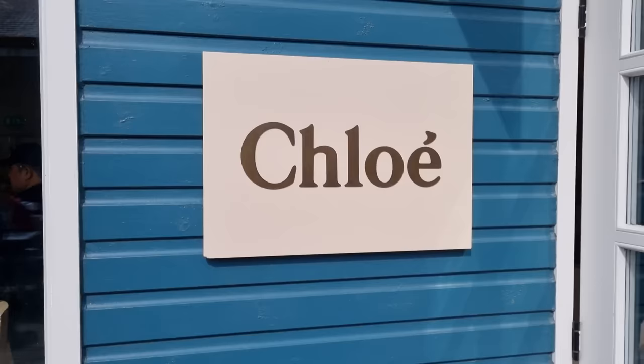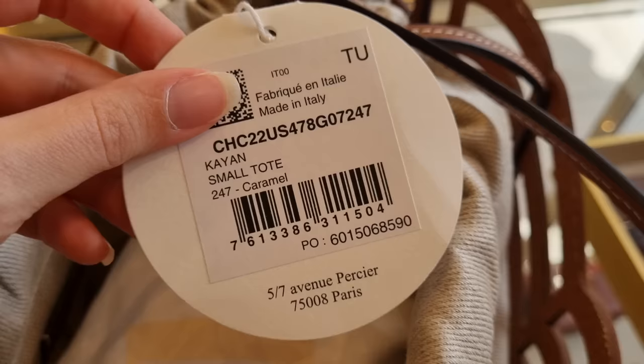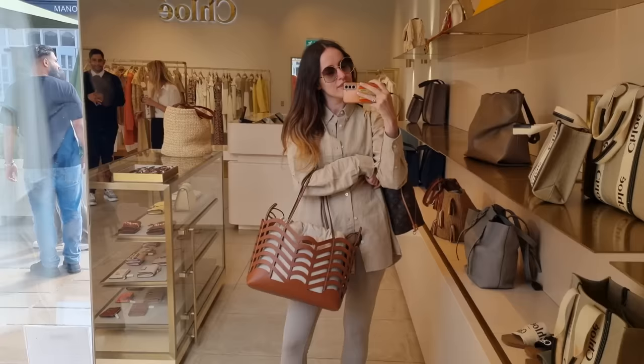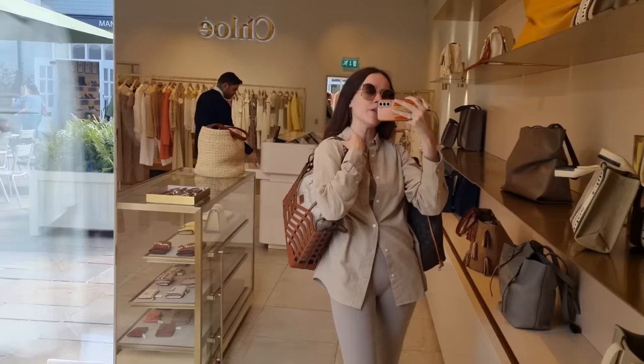Quick look into Chloe, guys, to see what kind of bags they've got. This is a really nice tote, and it's 900 pounds. It's a Chloe tote. Very understated as well. Yeah, it's very understated, right? I was just waiting for the woman to leave. Oh, so, okay. It's a nice tote. Like it. Guys, what a day.